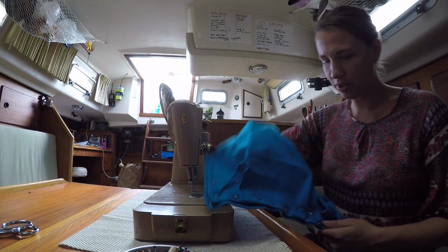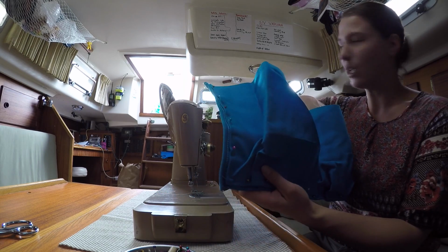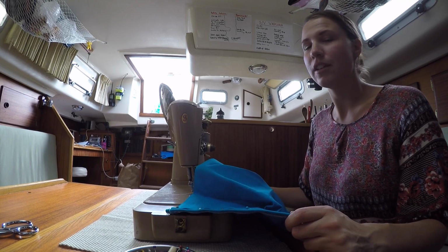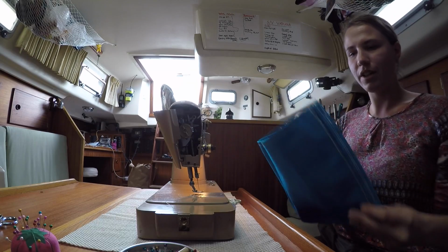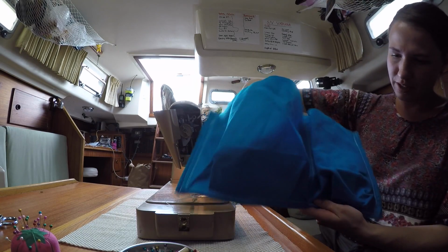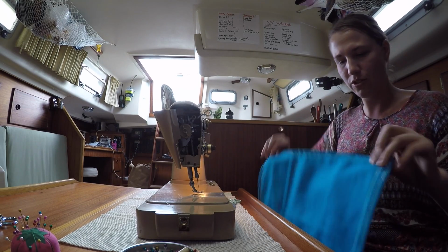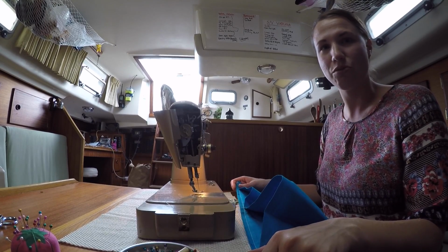I'm just finishing up sewing. Made some little pockets that will snap into the cockpit up there, and then I'm going to get to work stitching our bimini cover. Got it all sewed up and sewed together. Now all I need to do is install some snaps back here. But snaps another day. Now onto the bimini cover.